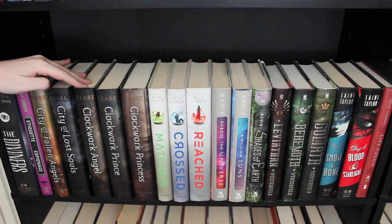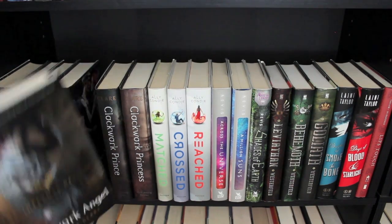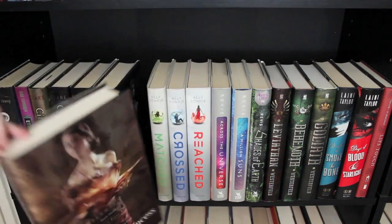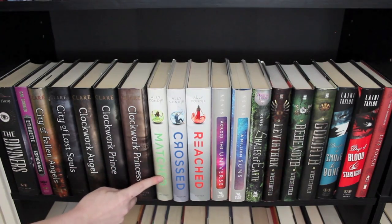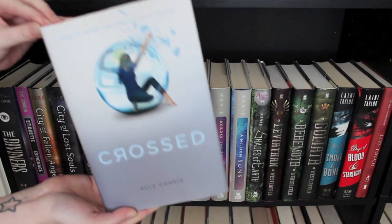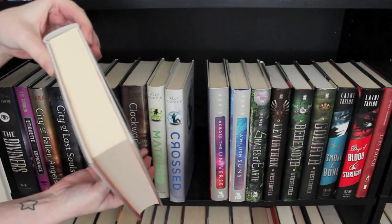Next I have the Infernal Devices trilogy by Cassandra Clare, and that is made up of Clockwork Angel. Book 2 is Clockwork Prince, and book 3 is Clockwork Princess. Next I have the Matched trilogy by Ally Condie, and this trilogy is composed of Matched, book 1, Crossed, book 2, and Reached, book 3, which is a pretty thick book.